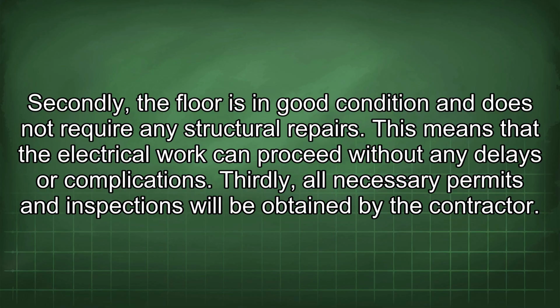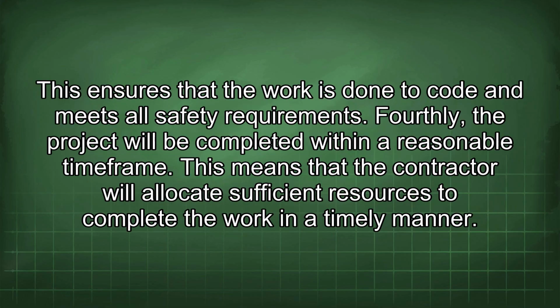Thirdly, all necessary permits and inspections will be obtained by the contractor. This ensures that the work is done to code and meets all safety requirements. Fourthly, the project will be completed within a reasonable time frame. This means that the contractor will allocate sufficient resources to complete the work in a timely manner.